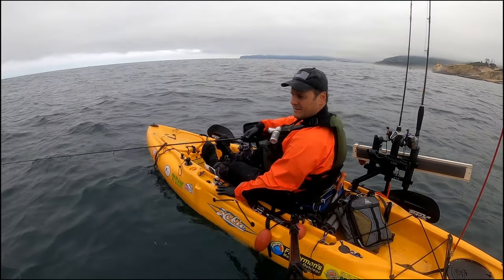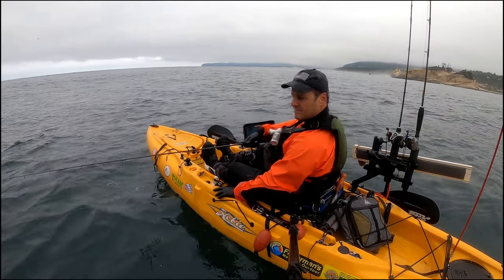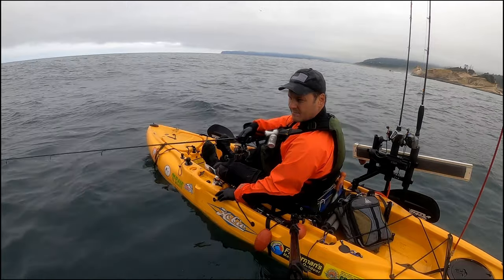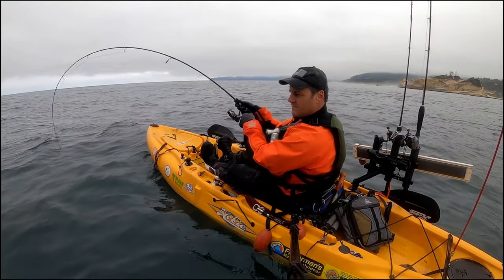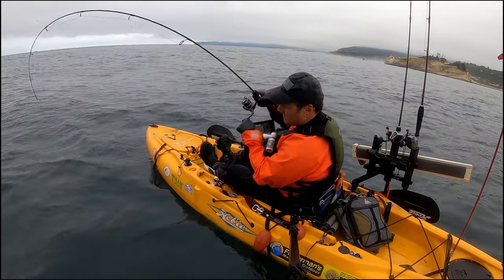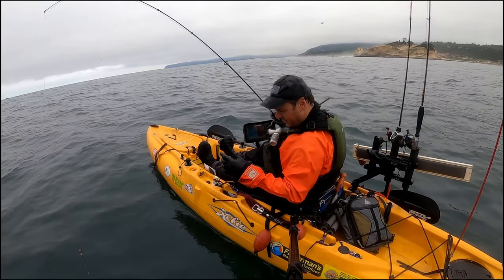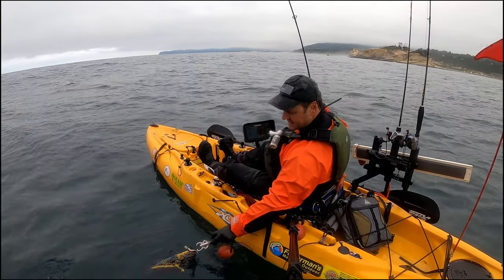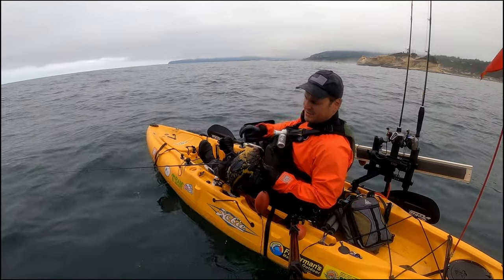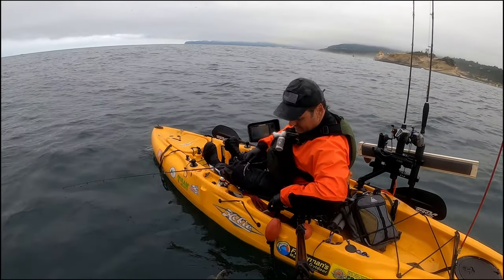Got another suspended school here. Let's see if we can get one to bite. There's a fish. Fish on. Hopefully it's a rockfish. What do we got? Come on, really? Nice. This is called the China rockfish. Beautiful fish. Check them out, really pretty looking. They're good eating, but we can't keep them right now, so they gotta go back. Beautiful fish. Adios, amigo.